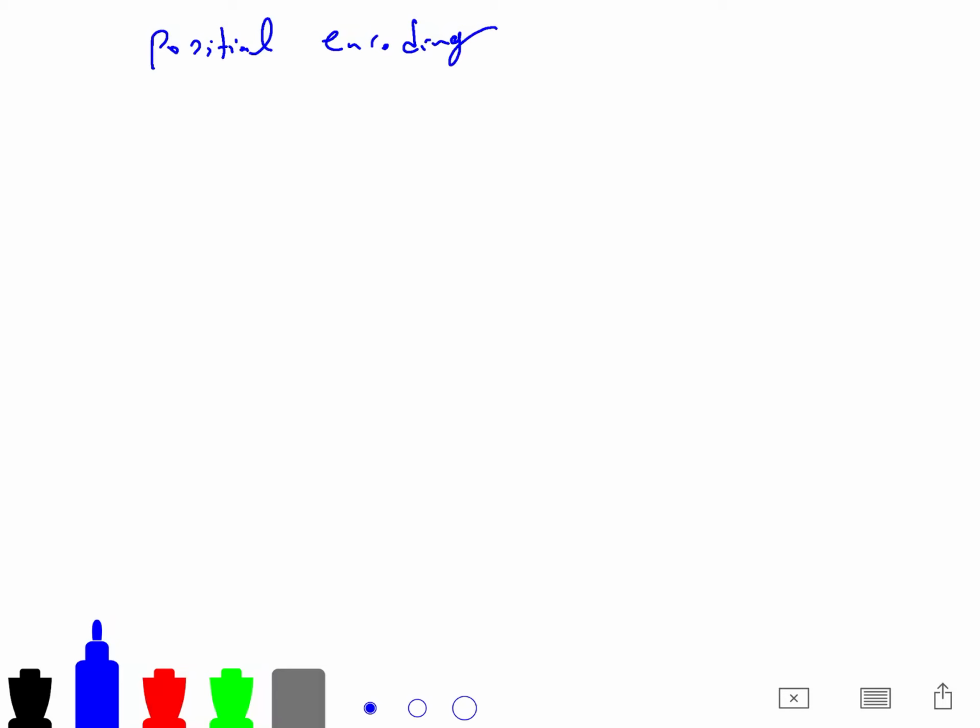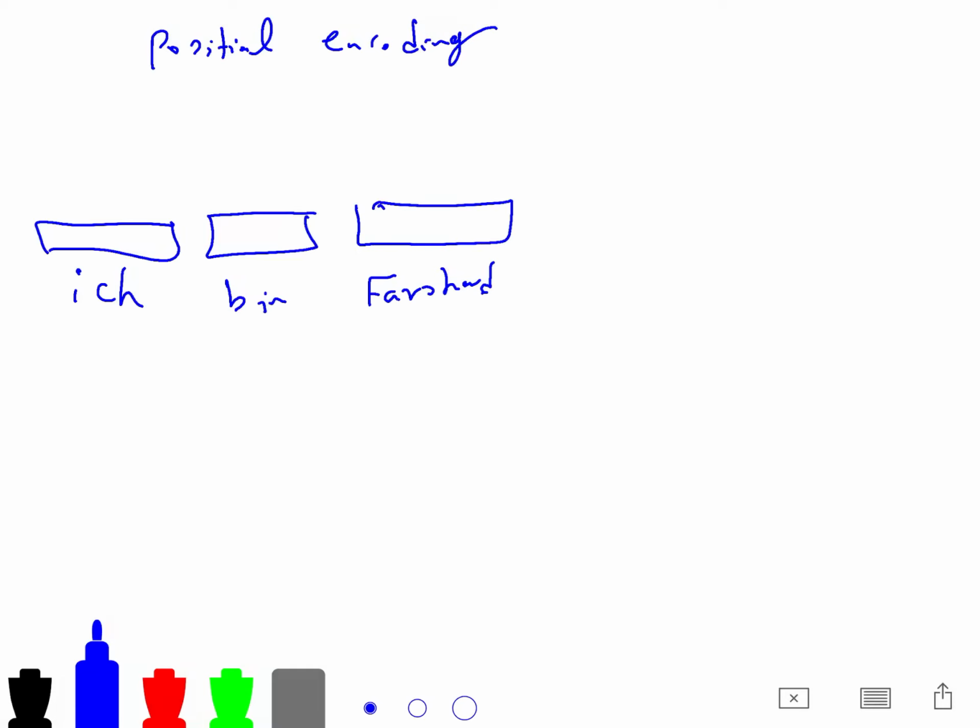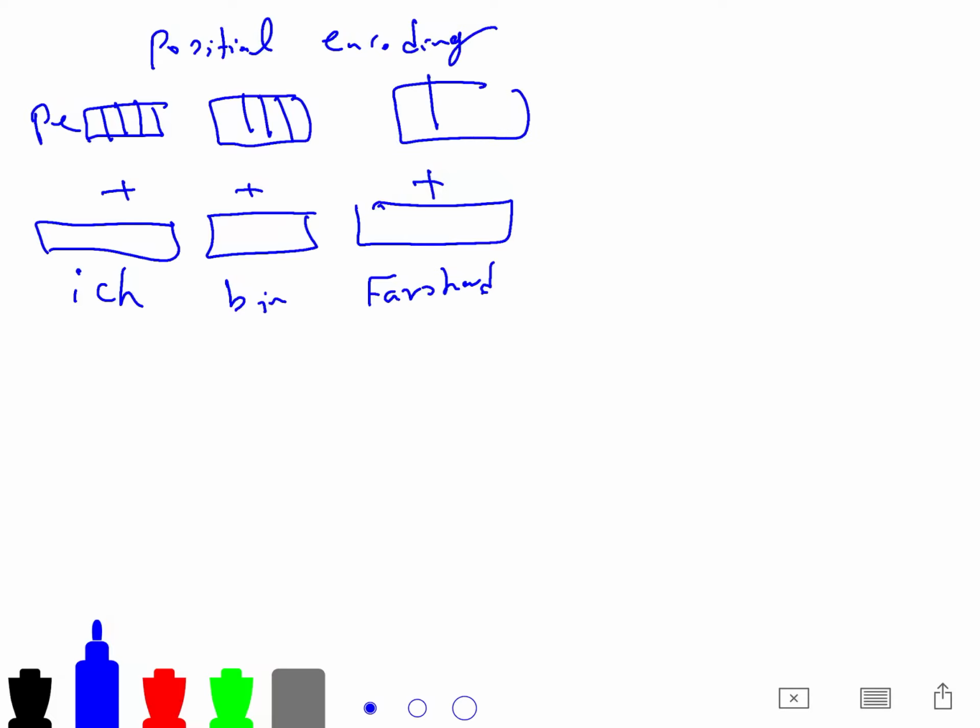And so transformers add a vector to each input. For example, when I say Ich bin Farshad, before you put it to the encoder, it has an embedding. This is the embedding, word to vec. This is the embedding of that, and then you add the positional encoding. So you add this vector to that, add this vector to that.